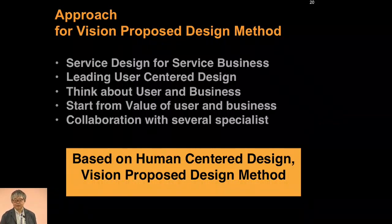describe some methodologies, and this vision-proposed design method has more of a service design background, also leading user-centered design. Leading user-centered design is different from the more current user-centered designs. It also thinks about the user and the business in both ways, starting from the value of the user and the business, and collaborating with several specialists. So it is based on human-centered design, but it is a vision-proposed design method.